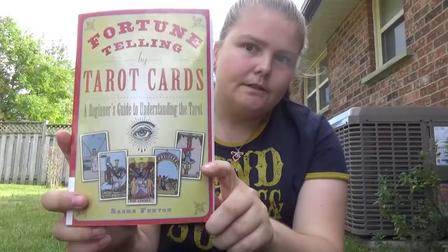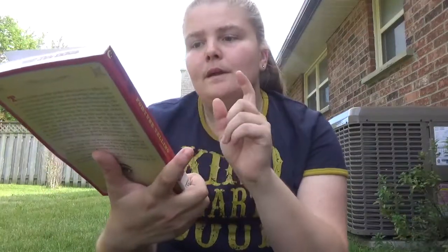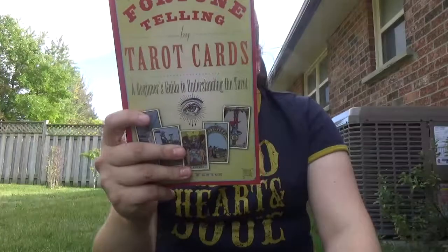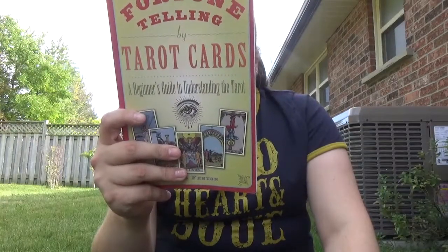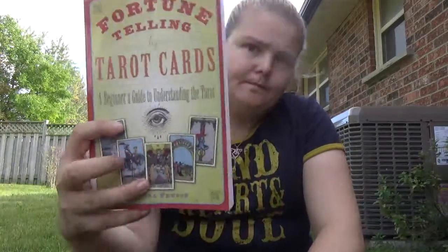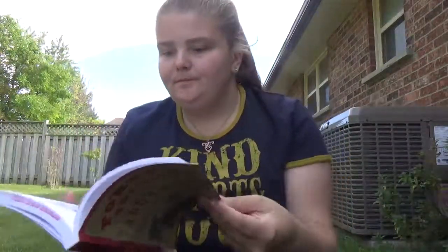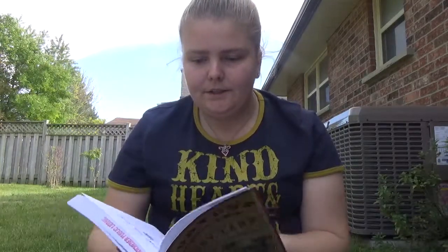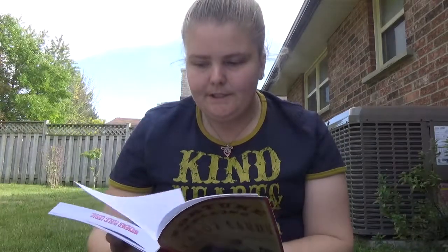I'm going to talk about Fortune Telling by Tarot Cards: A Beginner's Guide to Understanding the Tarot by Sasha Fenton, from Red Wheel Weiser. This is pretty much like every other beginner's book. You've got an introduction with a small history of tarot, about 2 pages.